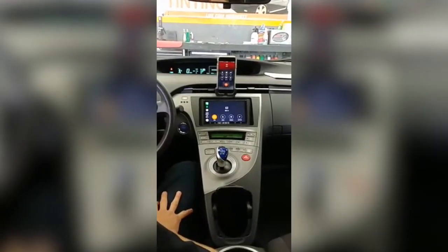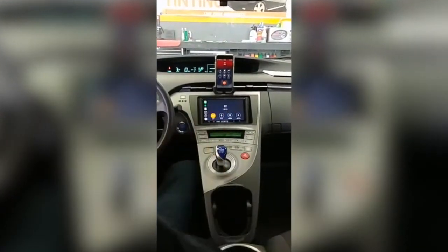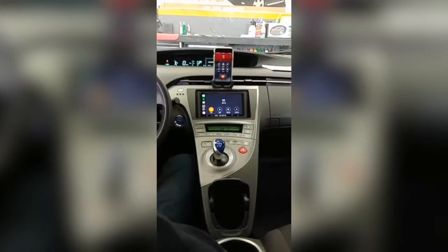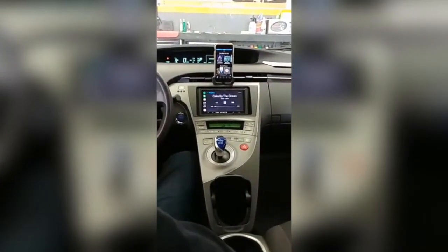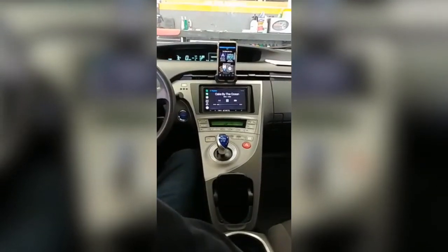Sounds loud and clear. Phone buttons do work, guys. Don't even need to touch the screen. So I can hit the end button right here on the steering wheel, and it automatically ends the call. Same thing for answer. When an incoming call is coming, just press the answer button, and it'll pick it up.